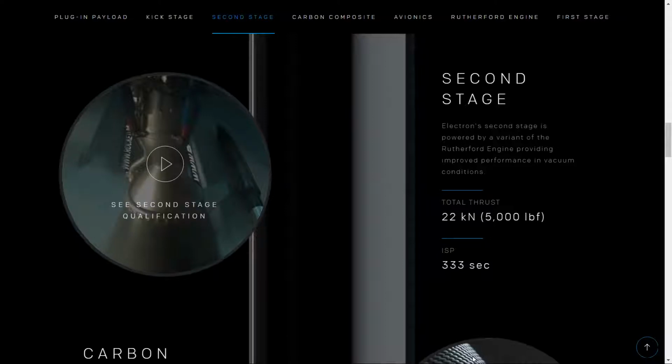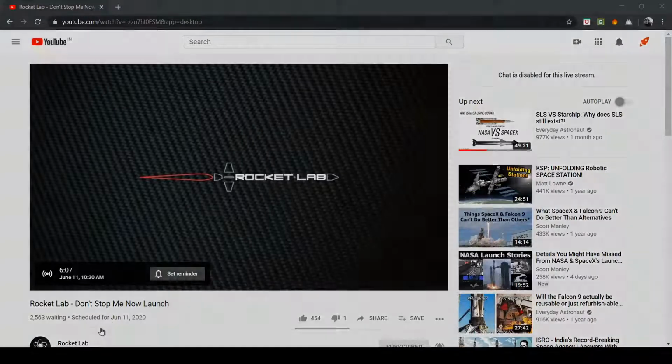Basically, at Rocket Lab, most of the parts are 3D printed. You can see the first stage, the fuel tank, the fairing, and all those are 3D printed. That gives a good taste of what is happening in the rocket industry and today's technology. So that's the thing about the Electron. Now we can have a look at the pre-launch itself.